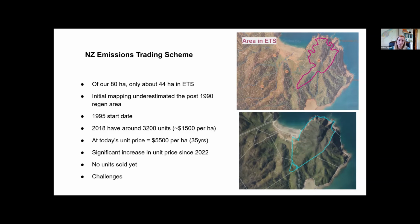So for us, we're in a situation where we didn't need an income from that land because we had farm elsewhere. We could let that regenerate. So now we're at the point where we could use some of that land for more management, but it's definitely a different sort of front-footing. So anyway, some of the challenges with the ETS is that from a user perspective, we have a consultant that helps us navigate the system.